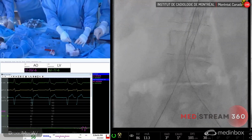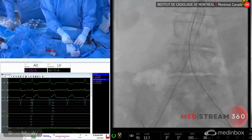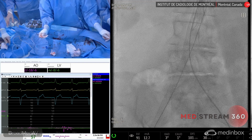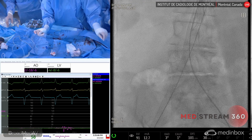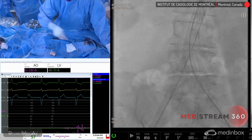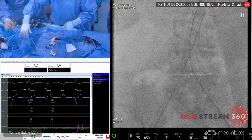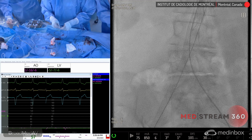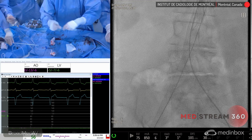On va juste enlever le point de suture. Prends la mammaire, s'il te plaît. So use a mammary catheter to cross over. We'll get our crossover access before we close the MANTA.